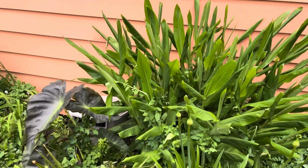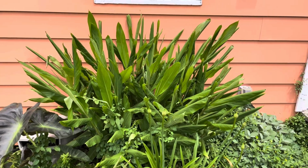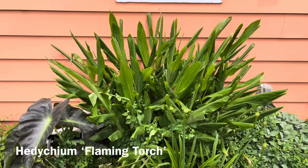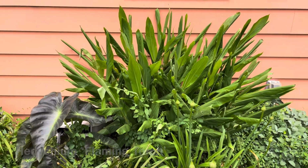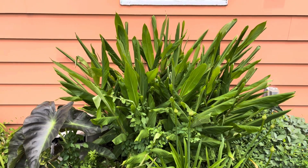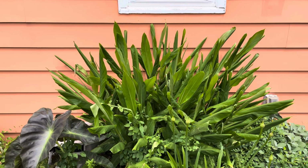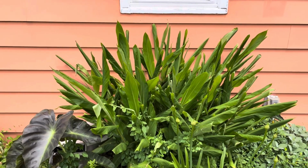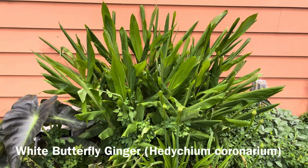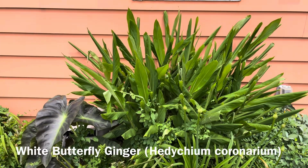It was actually sold to me as Hedychium Flaming Torch. I bought it off of eBay, and it turns out that it was a Hedychium coronarium, which is a white flowering butterfly ginger, which at least should be fragrant. Now, the thing is, Hedychium coronariums, while they're hardy, don't generally flower. I'm actually okay with that because it has such beautiful foliage that it's not a bad thing.